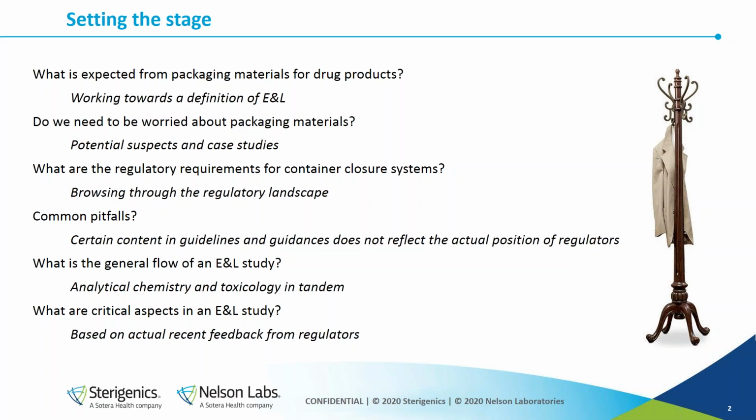After looking at some of the guidelines and documents, we will zoom into the general flow of an ENL study. And this is to help you understand, during the last part of the presentation, some of the critical aspects of an ENL study from the view of the regulators. We will use language drawn from actual feedback of the FDA on data submission.